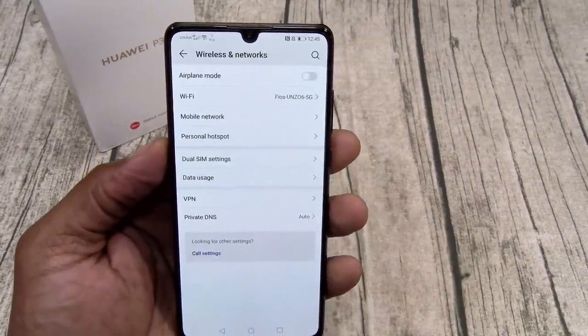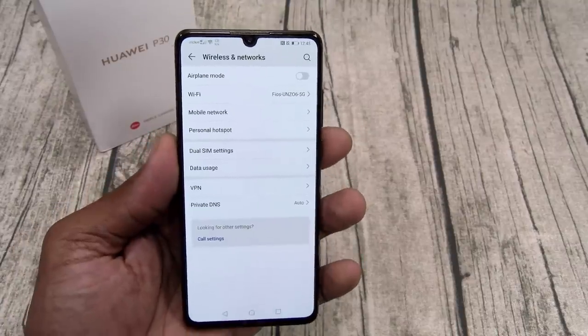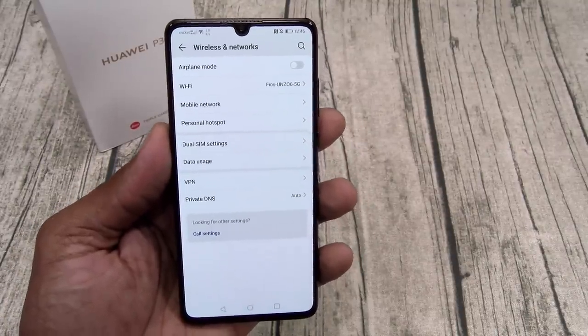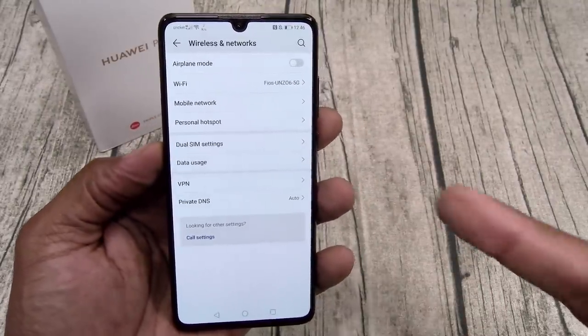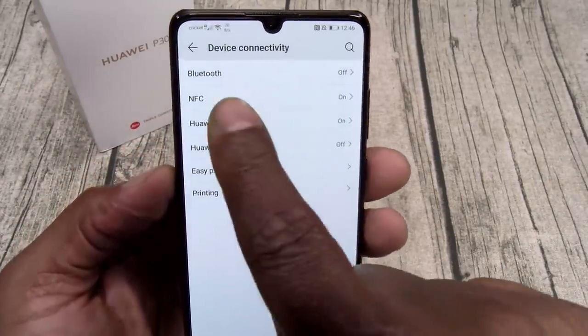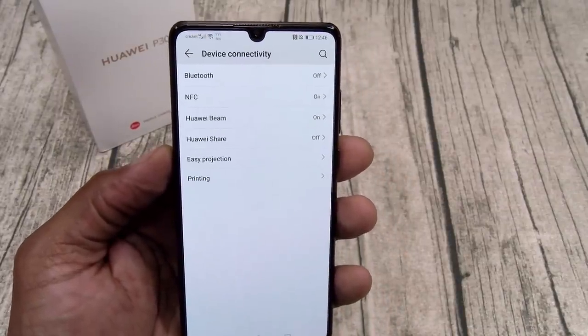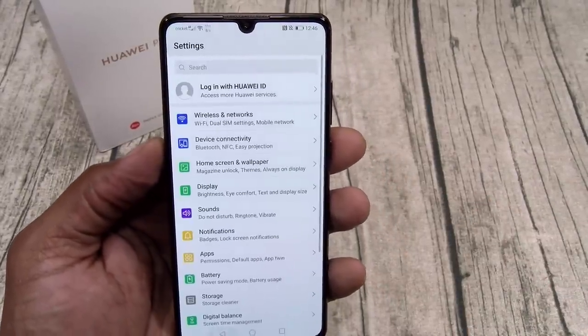Okay, we'll start from the top. You got your personal hotspot. You got dual SIM settings. All right, this phone has dual SIM slots. So you got dual SIM settings. You got your VPN and your private DNS. Let's go to connectivity. There it is, NFC. So you got Bluetooth, NFC, Huawei Beam, Huawei Share, easy projection, and printing.